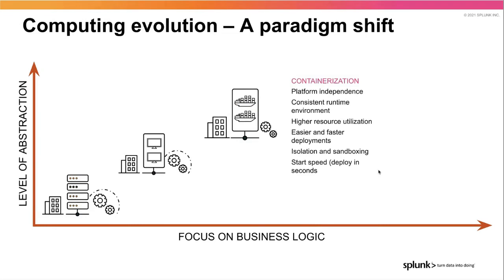Then came containerization. So the first 2 points here are talking about the portability. So platform independence and consistent runtime environment, the container will run just the same on Amazon as it would on-premises or Azure Cloud or Google Cloud. The other points are higher resource utilization. By bin packing, you are efficiently utilizing the compute resources. Easy and faster deployment because of the standardization and portability, you can easily deploy applications and the applications will start within seconds. You have namespaces and cgroups isolation. So you can run applications within the same virtual machine, but isolated due to the different containers that you're running in.